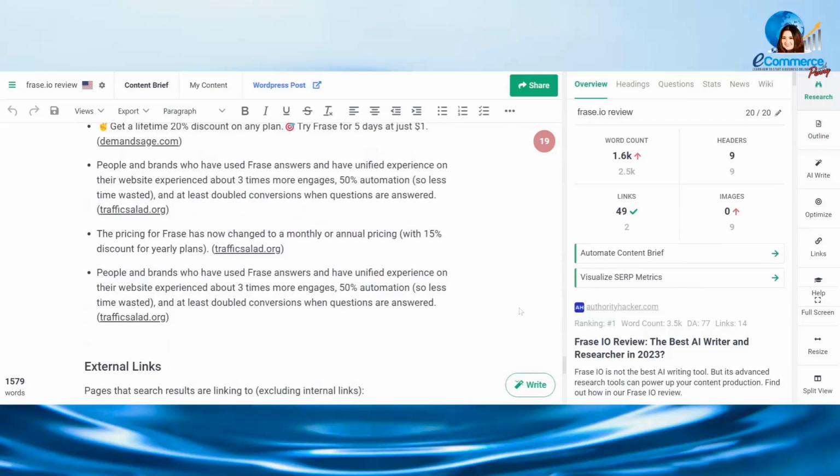So you can generate full-length optimized content briefs in just a few seconds and review the main keywords, headers, and concepts in your SEO competitors' content in one intuitive search panel, and create and store custom brief templates to streamline your workflow. The next thing we're going to look at here is outline.